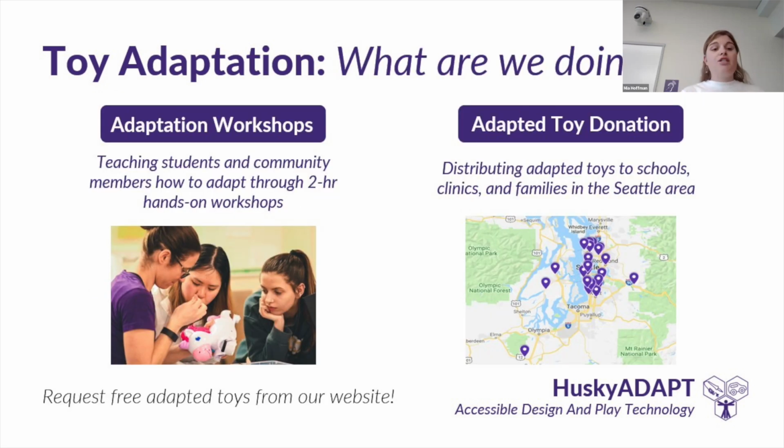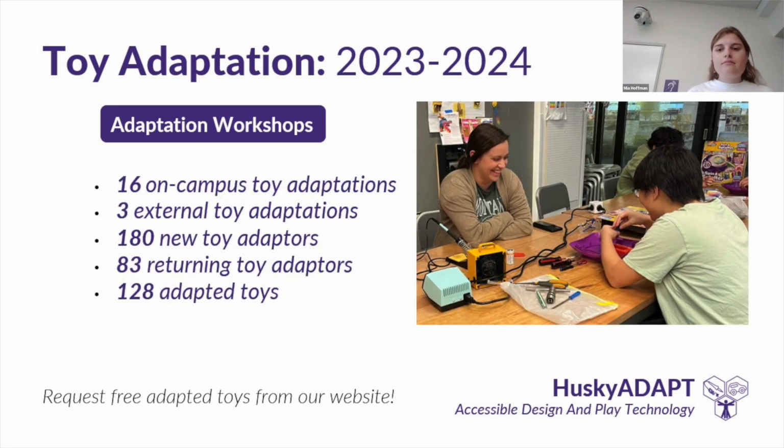So we do adaptation workshops where we teach students like yourselves and other community members how to adapt toys during a 2-hour workshop. And then we also donate those to schools, families, and clinics all over the Seattle area. And we've had requests from all over the country as well. So in this past school year, we had 16 on-campus toy adaptation events, 3 external toy adaptation events at things like Microsoft schools, Girl Scouts.